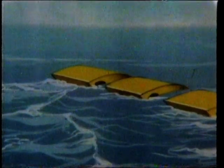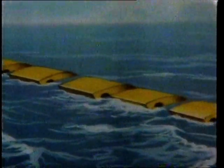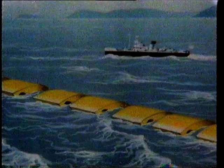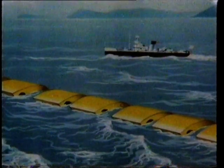Unlike the oscillating water column, strings of ducks will float out in deep water. And this means that the power level is quite a bit higher than it is if you come into areas where the waves are feeling the bottom and losing energy from friction. So we've got perhaps double the power that you might have had otherwise. Inside the duck, there'll be a complicated system of computers, high-pressure oil motors and gyroscopes, which will produce electricity from the nodding of the duck's beak.